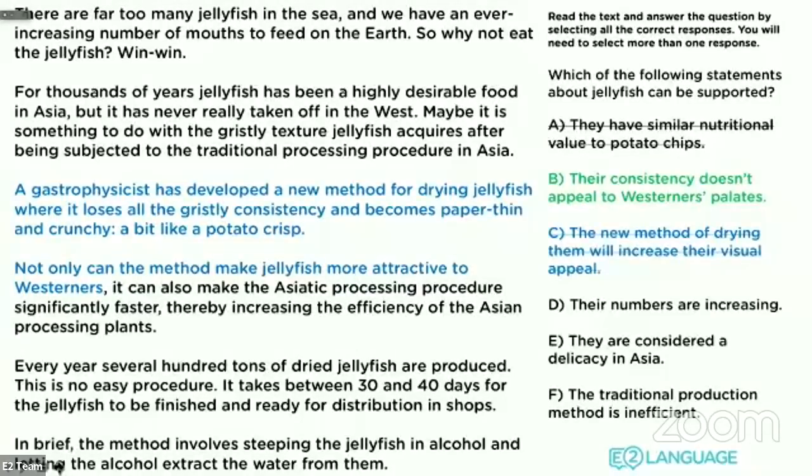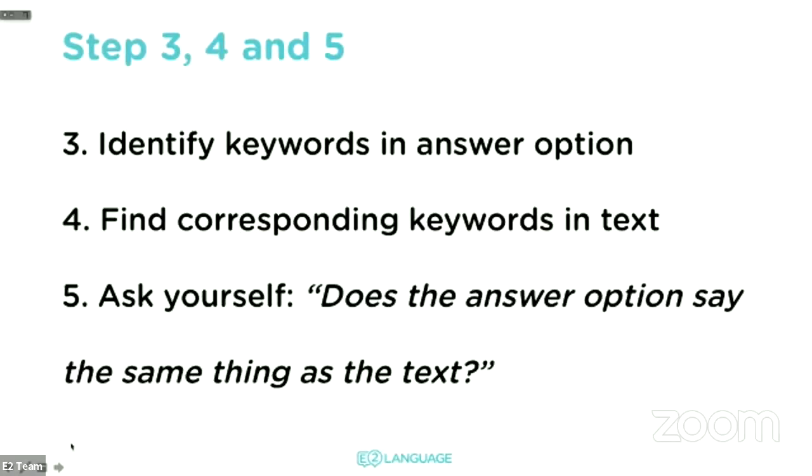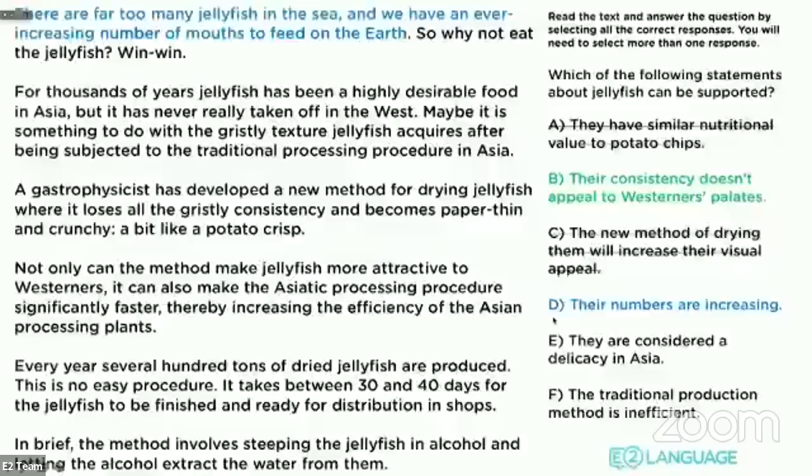Let's do D. Ready? So identify keywords in the answer option, find corresponding keywords in the text, and ask yourself, does that answer option say the same thing as the text? Hopefully this one's clear. Let me move this thing here. Do these two say the same thing?